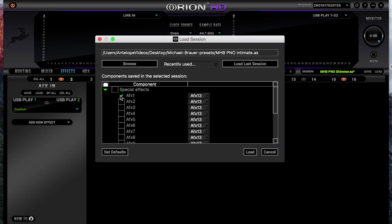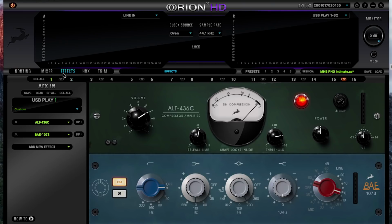What's the third piano sound? What's the blend on that? What's that one called? You have an Altec and a 1073 on the Intimate. On the Intimate, right. On the Intimate one, I've got an Altec and a BAE.